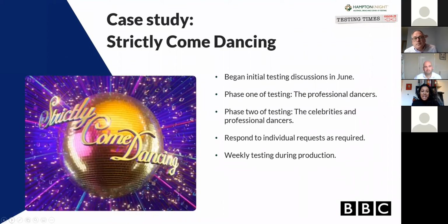So, we use antigen testing on a regular basis on a lot of our productions, but everybody knows Strictly Come Dancing, so I wanted to use this as our main example. We began the initial testing discussions in June, when Strictly was due to start filming again in September. We started firstly by testing the dancers, because they start their rehearsals earlier with the group dances, and they then formed a bubble where they had their initial test and then, once it was confirmed that everybody had tested negative, they stayed in a hotel for the remainder of the time where they undertook their rehearsals.